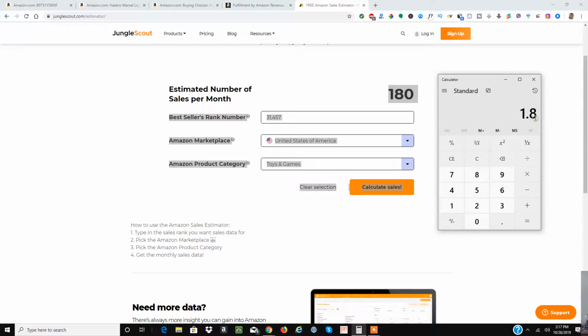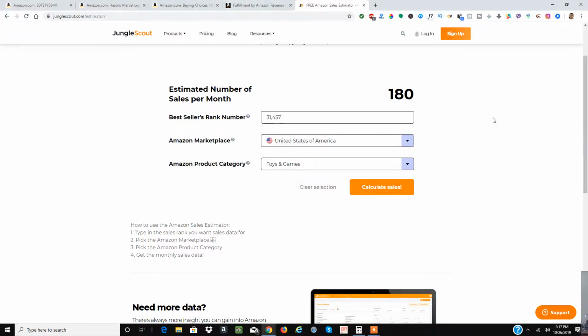Therefore, every day this rank fluctuates. It can go up, but it can also go down. Let's say it goes down to 21,000. How many per month will it sell? 270. Let's say it goes down to 11,000, even better. It can sell 480 per month. The lower this number, the better. The higher, the worse it is. Like if it's, we said it's 31,000, only 180 per month.